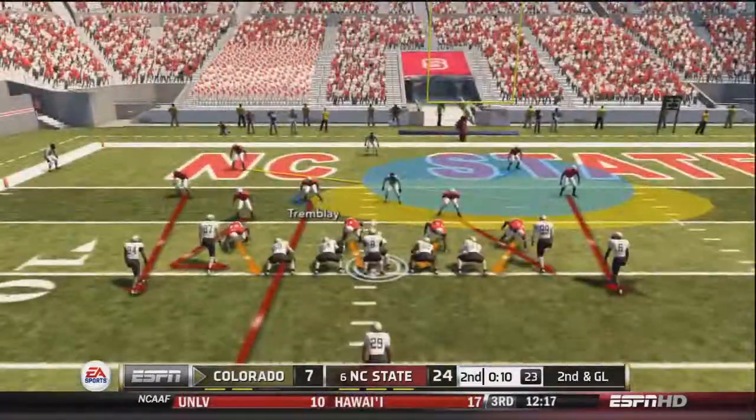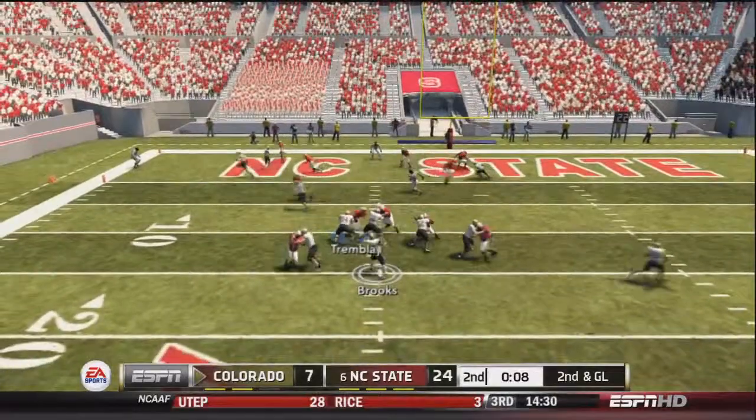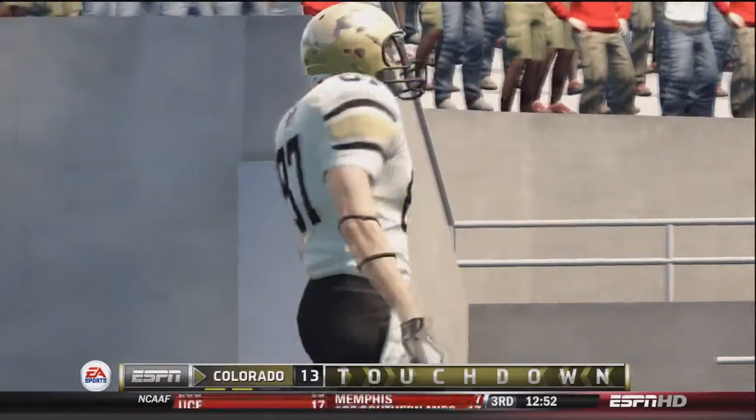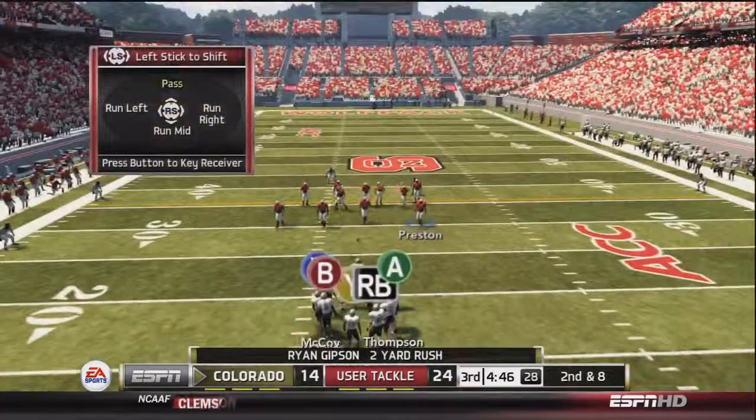But it's going to be 2nd and goal after an incomplete pass. Brooks is going to drop back to pass. He's going to fire left inside. He's going to find his man Smith in the end zone. Touchdown, Colorado. They cut the lead to 10.